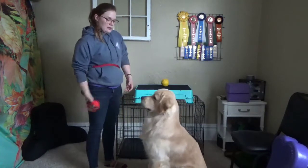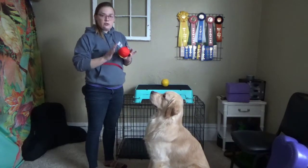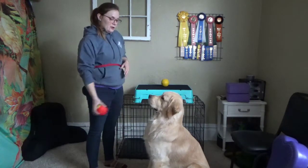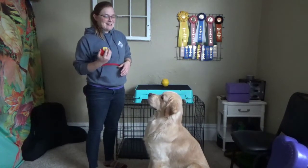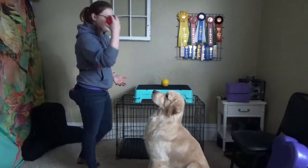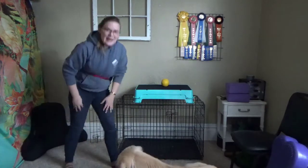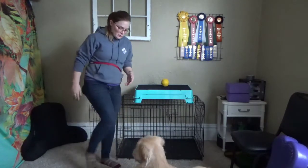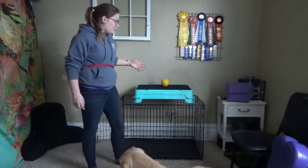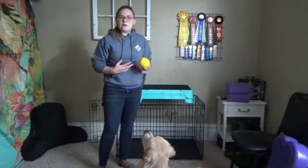So I have a ball. I'm going to add some excitement to the ball. If your dog is already really excited about a toy, you don't have to do this part. You don't have to make the toy more interesting. I'm trying to add excitement for my dog because he doesn't get as excited about toys as he does food. So we're going to see if I can lure him into a down position using this toy. So I'm going to show him that I've got it. Hand down to the ground. Yes, good boy. And he followed me into a down using that toy as a lure. Get it. Get it. And so that would be an example of using the toy as a lure to get the dog to do the thing that you want.